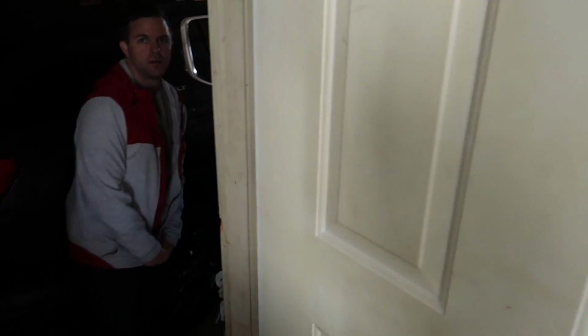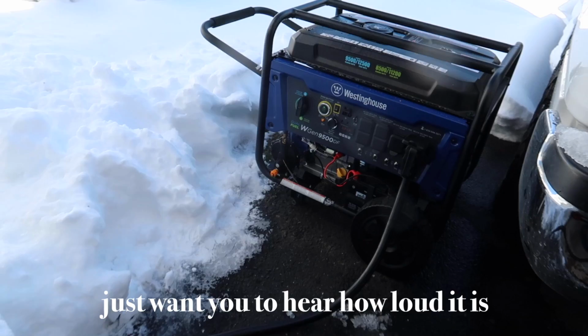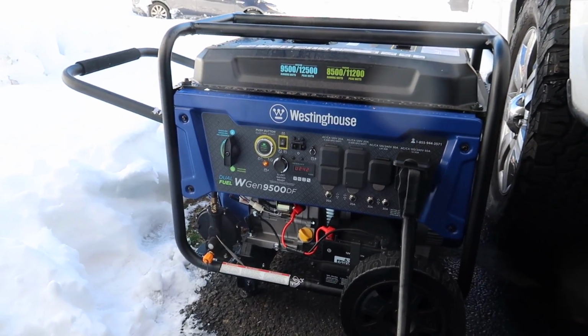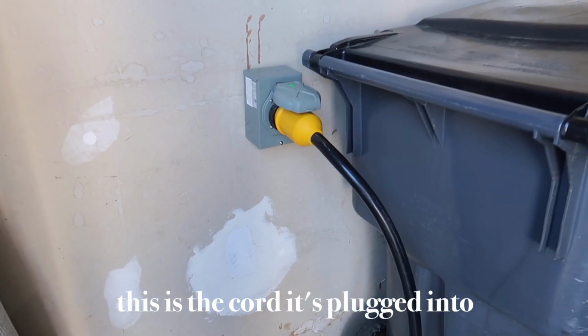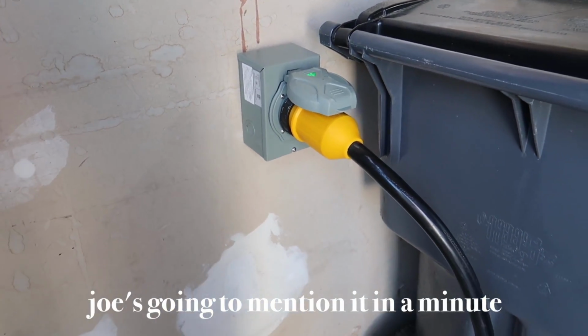So we do have a generator. That was a huge investment we made this year for a situation like this. Let me show you which one we have. It's going to be a little loud, obviously, because the generator is loud, but it's not in the garage, it's outside. Okay, it's a little loud for me to be talking about the generator out there when it's going.